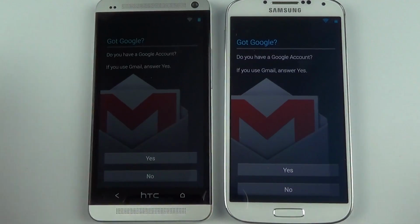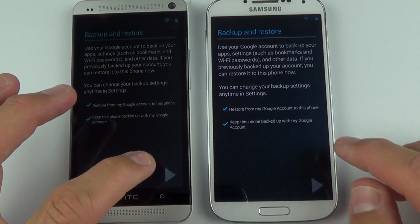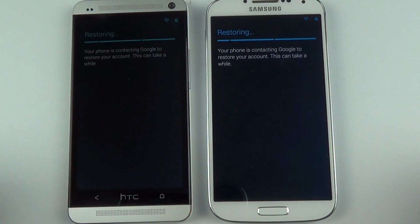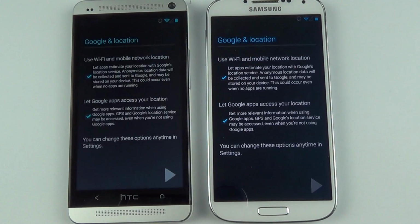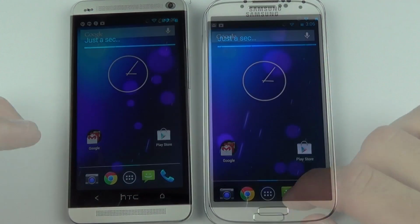Alright, so I've logged into my Wi-Fi network and we're ready to log into Google. Alright, so I've authenticated my Google account. I'm going to restore from my Google account and keep it backed up. So let's go to next. So it's restoring everything. So it's transferring all my contacts, my passwords, that sort of thing. Even my screen brightness, which you can see just went up. Let's go to next. Alright, so there we go.